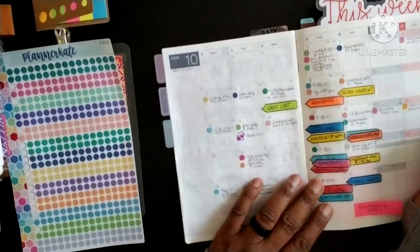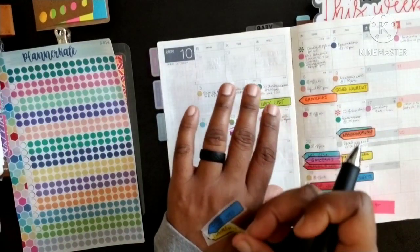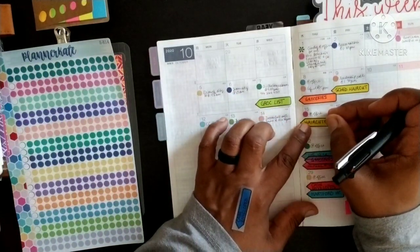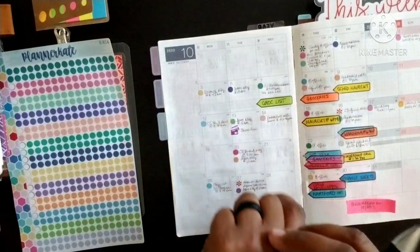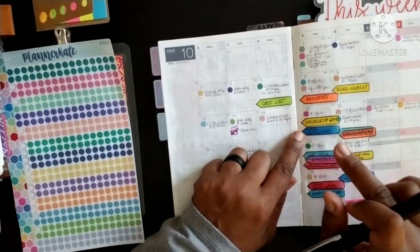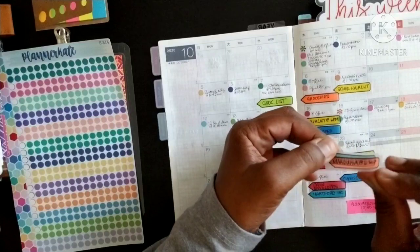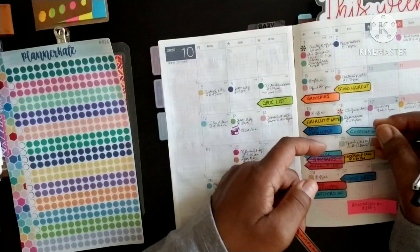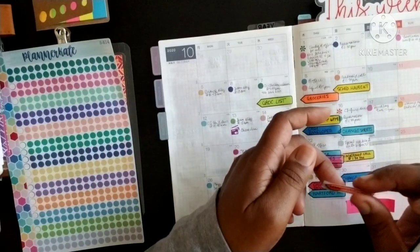Then I have, for Thursday, I want to make my hair appointment for this Thursday. So I'm going to leave that there until I actually make the appointment. Then I will move the flag to next month and write it in. I'm going to leave cash envelopes there because that's a placeholder for a task that will go on my weekly. For Friday, I have another task that I have a placeholder for, and also my flexible time with my friend for our walk.